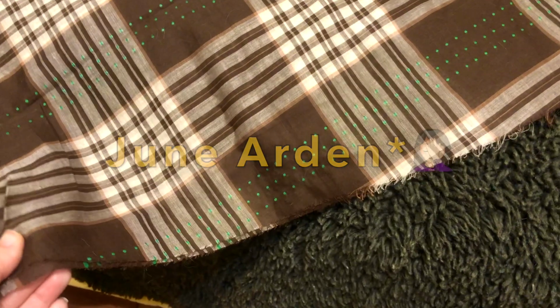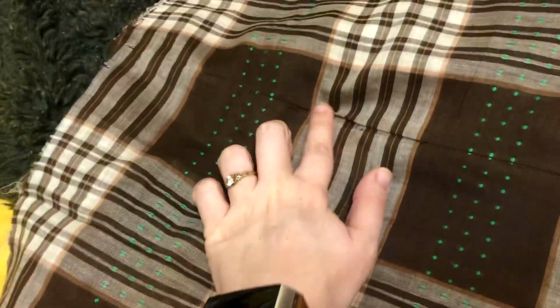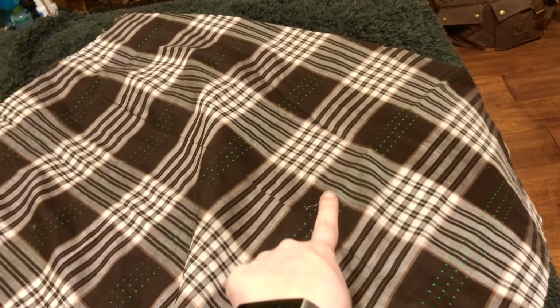It's unhemmed. This is the hem edge. It has some pop seams. This is not where a pocket was. It's just a pop seam. They actually did really good at pattern matching. Not bad. Not perfect, but definitely not bad. So I'll probably add a pocket here since there's already a pop seam, but I do have to reinforce all of the seams. I'm guessing this was originally the front.